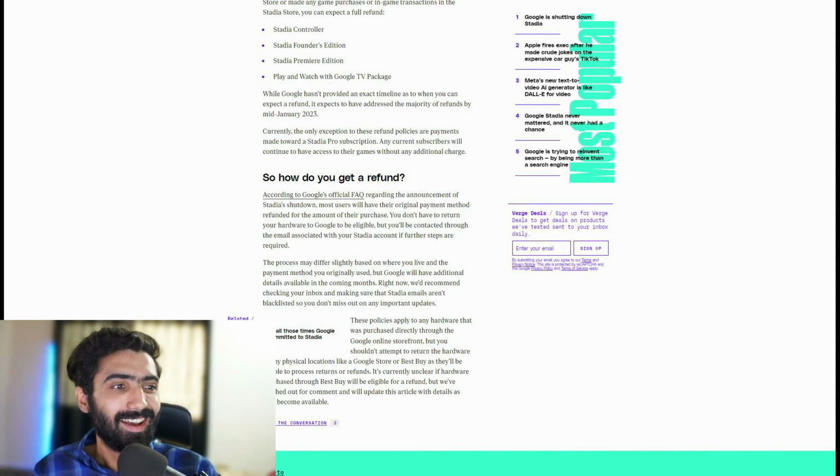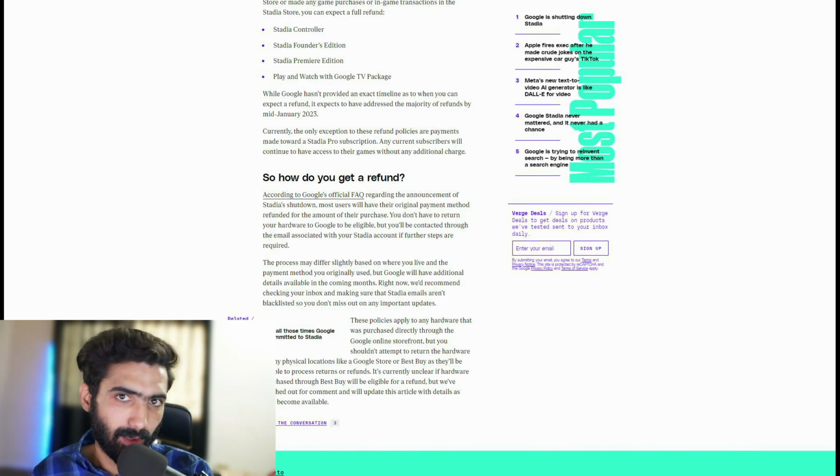So there you go. These policies apply to any hardware that was purchased directly through the Google online storefront, but you shouldn't attempt to return the hardware to any physical locations like a Google Store or Best Buy, as they'll be unable to process returns or refunds. So this is mano a mano, you and Google, in your inbox, not in physical reality. But just don't take your hardware out to a store. If you're doing that, just know that that's not the right approach, and if at all that's something that's required of you, Google will reach out to you in your inbox.